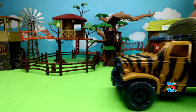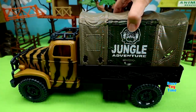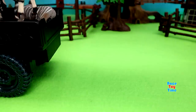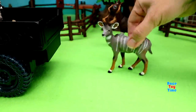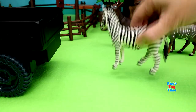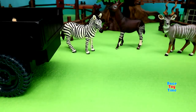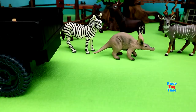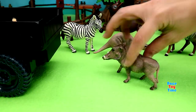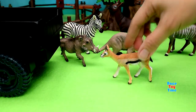Here come the animals. Here's an okapi, lesser kudu, zebra, aardvark, warthog, and a gazelle.